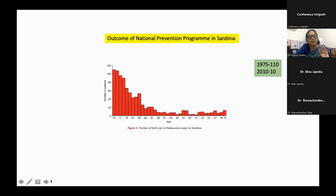And this is the way forward, that carrier screening and public awareness should be done, and that is mostly possible through school and college going children, because they are the most receptive. Because of their learning phase, they are eager to learn, and they will get the testing done. And once they are educated, they will not discriminate against other people.